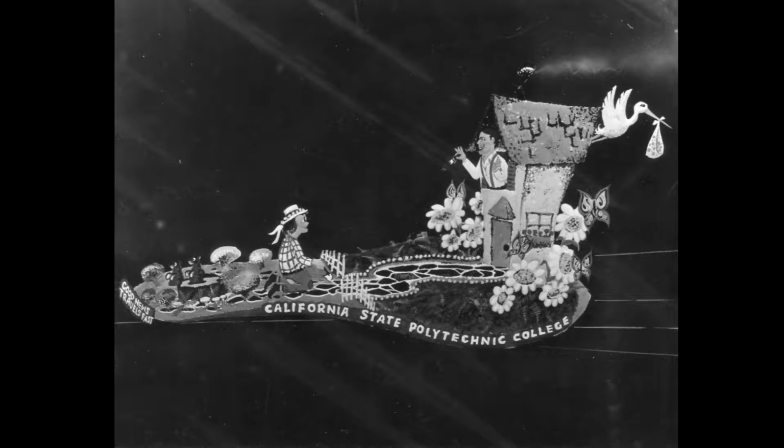I was the chairman of the 1965 Rose Float, Good News Travels Fast. It won first prize, Class H. The parade theme was Headline in Flowers. The committee consisted of 14 members, and the winning concept was chosen from 26 submittals.